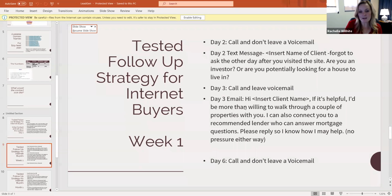Day 3, we also send an email. Hi, their first name. If it's helpful, I'd be more than willing to walk through a couple of properties with you. I can also connect you to a recommended lender who can answer mortgage questions. Please reply so I know how I may help. And in parentheses, it says no pressure either way.